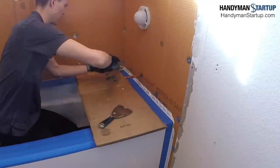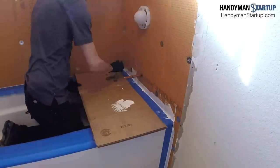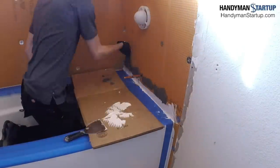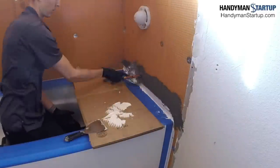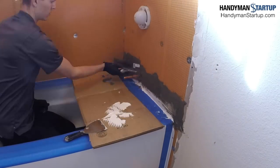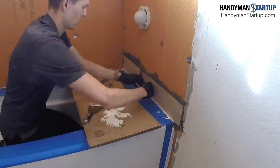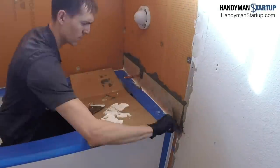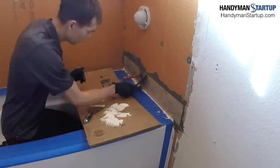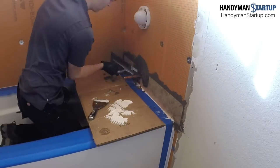And this is actually necessary to seal the kerdi board to the tub flange. So that's called kerdi-fix. And then I'm putting thinset on the wall, on the kerdi board there. And then I'll put a piece of kerdi-band there, which is a waterproof membrane. And then I will press it against the wall and squeeze out all the thinset away from that piece, because you want it to lay as flat as possible so your tile is laid on a flat surface.